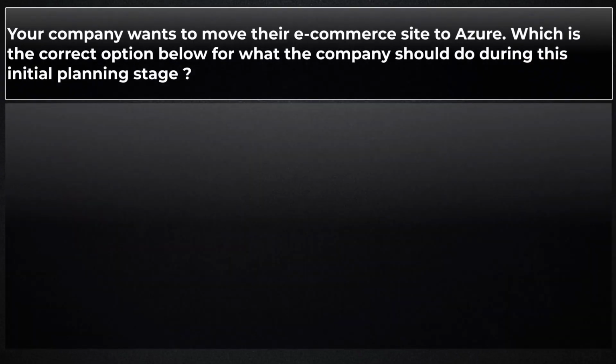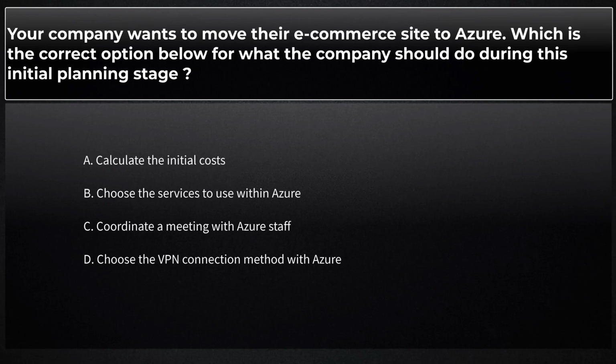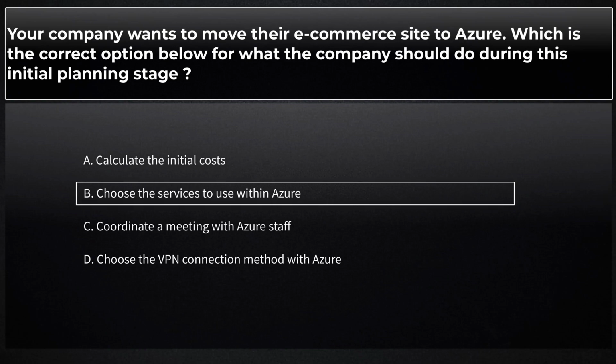The next question is: your company wants to move their e-commerce site to Azure. Which is the correct option below for what the company should do during this initial planning stage? Option A: calculate the initial costs. Option B: choose the services to use within Azure. Option C: coordinate a meeting with Azure staff. Option D: choose the VPN connection method with Azure. Option B is the correct answer.